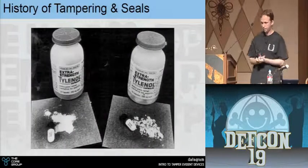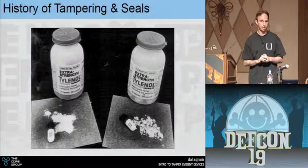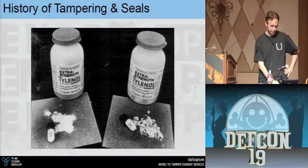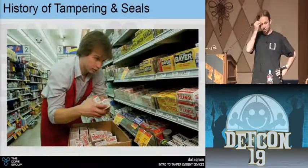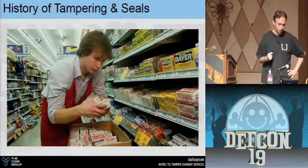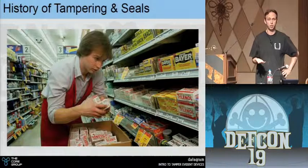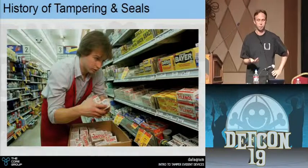In the 1980s in Chicago, there was a lot of scares where Tylenol pills were replaced with cyanide pills. And so you can see on the left is Tylenol, on the right is cyanide Tylenol. So people started dying from this. And there was this huge scare where Tylenol was rushed off the shelves. And Johnson & Johnson, owner of Tylenol, said, we can't detect tampering at the factory level, so it must be further down the chain. And to this day, it hasn't been determined how this happened.